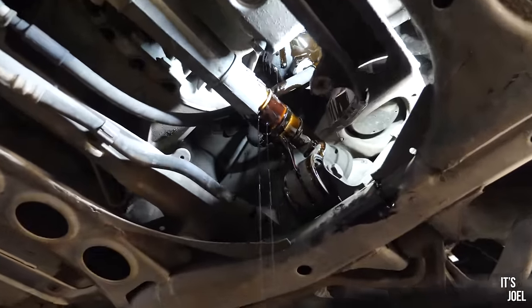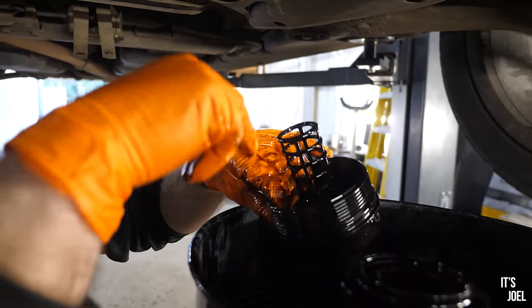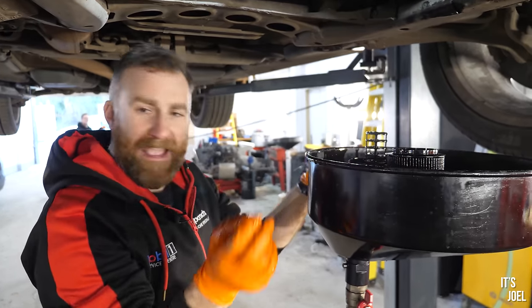So what you're supposed to do, what the idea is behind it, is in the bottom there, that Allen key, you're supposed to just undo that. And then it drains the oil out first, rather than just letting it all go.